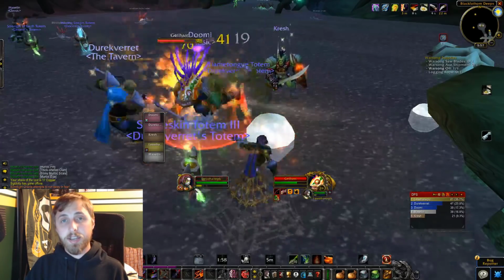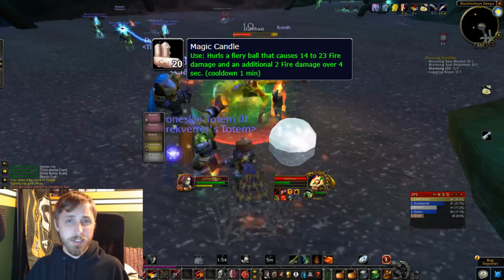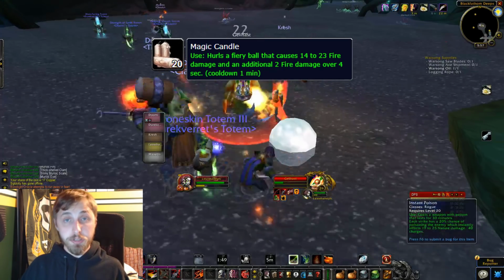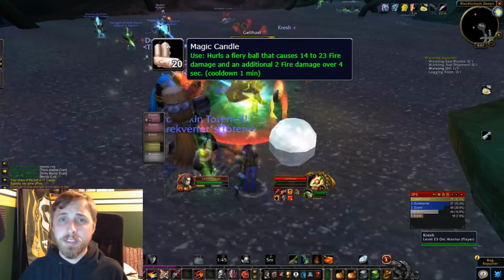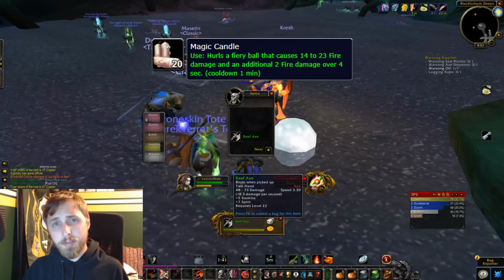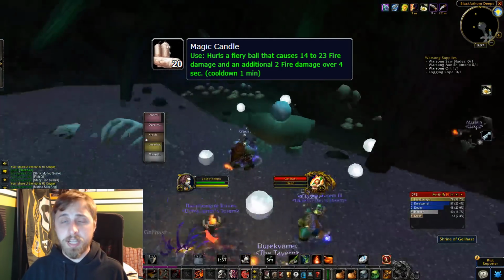The next unique item on our list is the Magic Candle. The Magic Candle is essentially a rank 1 fireball that is an on-use effect, kind of like the Crystal Yield, except it's not from a quest, so you could farm up as many of these as you want. It only drops from 1 mob in the entire game, and that is the Kobold Geomancer in Elwynn Forest.